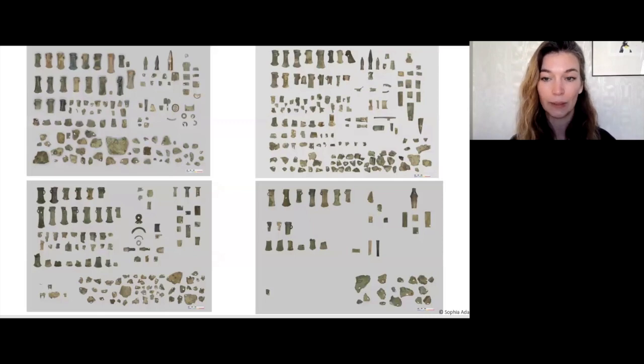One of the challenges with displaying the Havering Hoard was the large number of artefacts and the fact that they are visually very similar. This image shows each of the 4 hoards arranged by object type. So axes are in the top left and ingots are in the bottom right. You will also note that in Hoard 4, shown in the bottom right-hand corner of the slide, it's much smaller than the other 3.